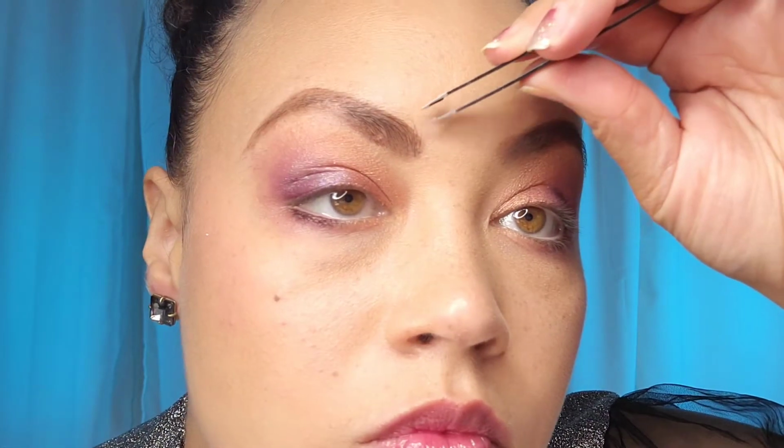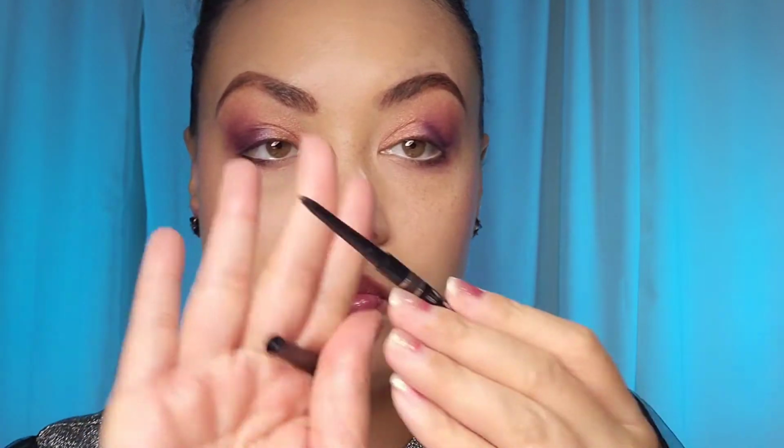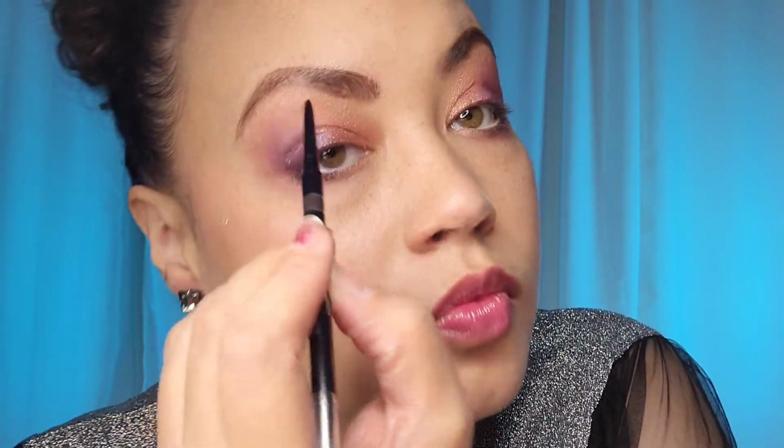Any imperfections we're gonna go on and get at the end. I do try to just be mindful and clean some things up along the way. Here I'm continuing to color in those sparse areas. That Revlon pencil that I used is a little bit lighter. I also pull out some strays along the way. This pencil is much, much thinner and a finer point, and it's a darker color. I love this little thing.